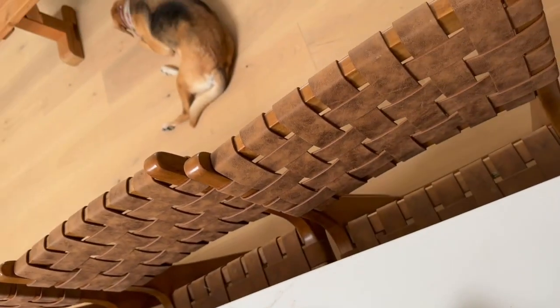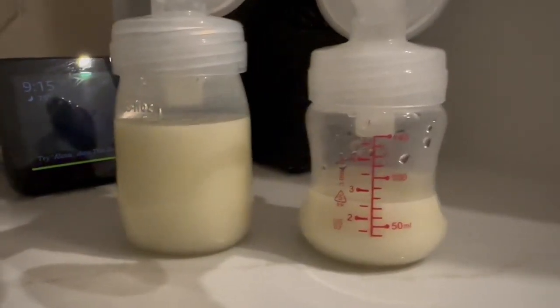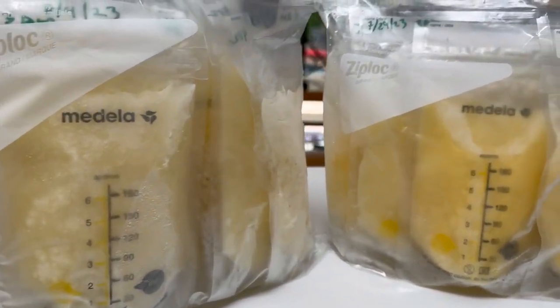Then it was a quick snack time and time to do the last pump of the night. And when I did this one, we got just about 8 ounces, which was perfect because that brings us to 41 ounces, which is exactly what I mentioned, right around that 1,200 milliliters. And keep in mind, I'm not measuring these perfectly, so they could be off a little bit here and there, but that's again why I'm saying 1,200 milliliters minimum.